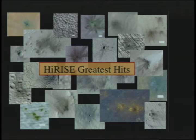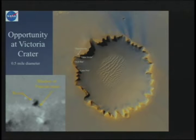Okay, a few of the HiRISE greatest hits, the fresh impacts being among them. But one of our first images when we were in the low orbit, just by coincidence, the Opportunity rover had just arrived at Victoria Crater when we got into our low mapping orbit. And one of our first images here was of the rover, and we were really pleased to see, we could even see the shadow of the PanCam mask, which doesn't show up very well here, does it? Color choice wasn't too good.